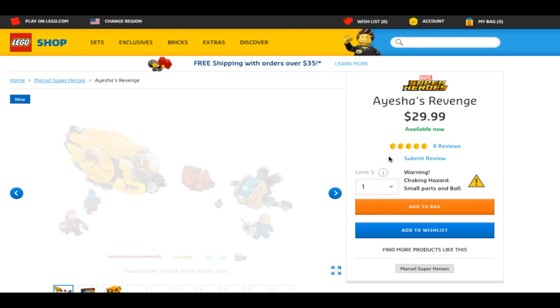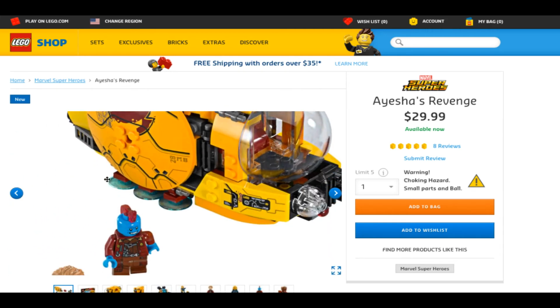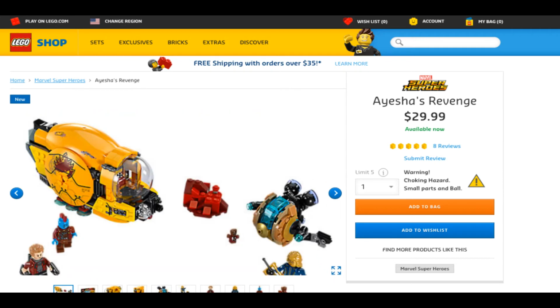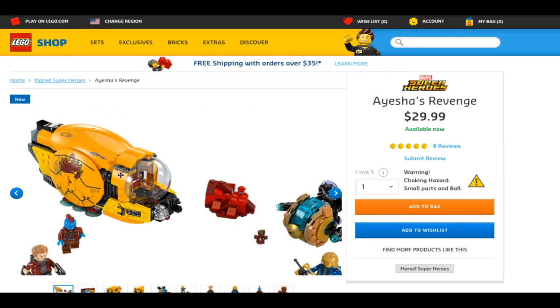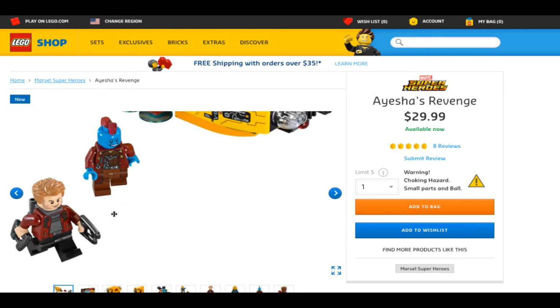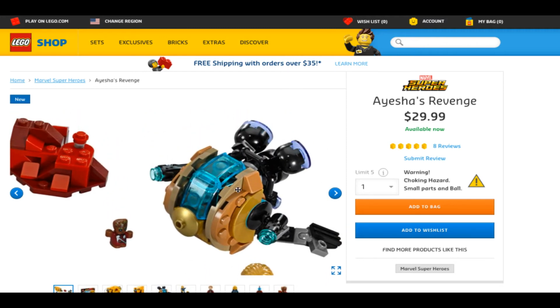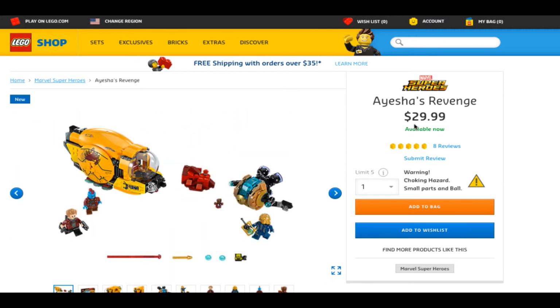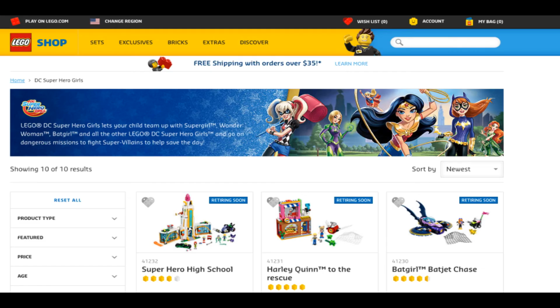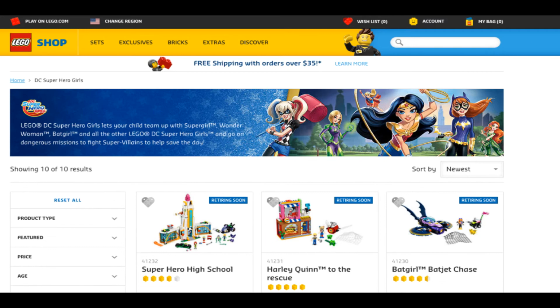The Lego submarine one, this looks pretty neat actually. The submarine itself looks kind of neat. I don't like that it's yellow, but it does look pretty good in the yellow form. I do like this minifigure right here. So whatever that minifigure is, this one looks just ugly. I don't like that one. So sometimes you can get them for the minifigures, and that's the only reason you should be getting them, is for the minifigures.